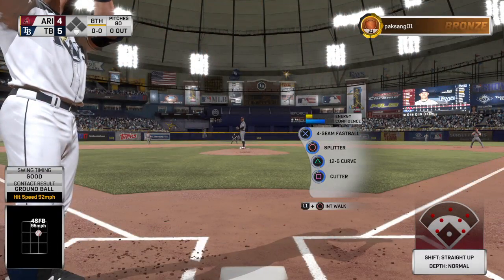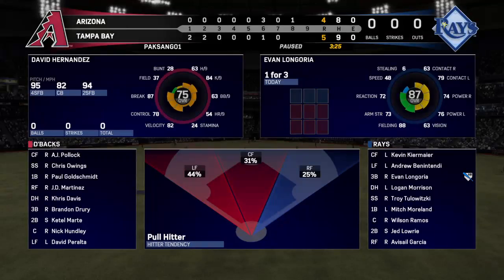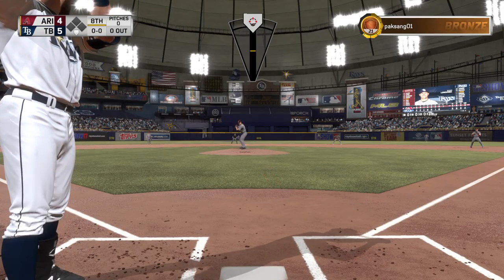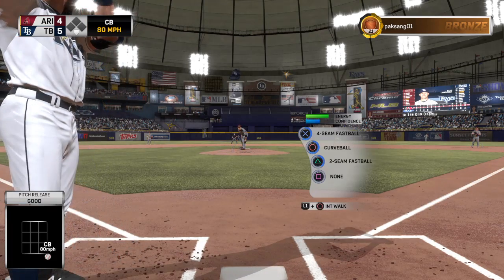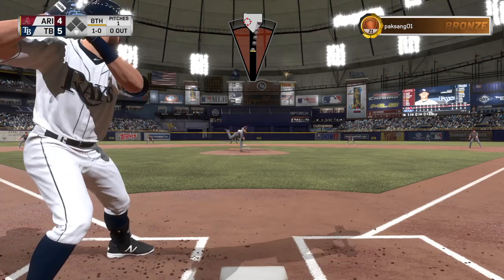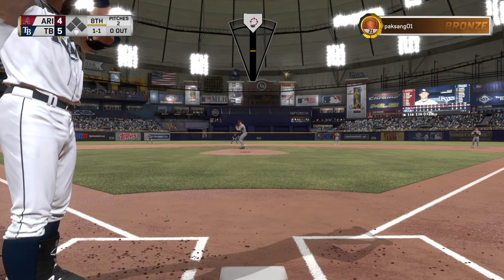At the plate, Evan Longoria. He'll lead things off here in this 1-run contest. David Hernandez is on to pitch out of the bullpen in the bottom half of the 8th. First pitch is a breaking ball taken down and away for ball 1. And a good heater as he just watches this baby, a ball and a strike.